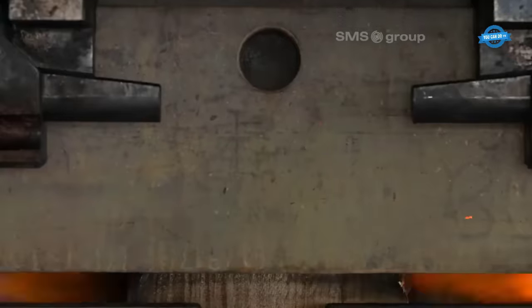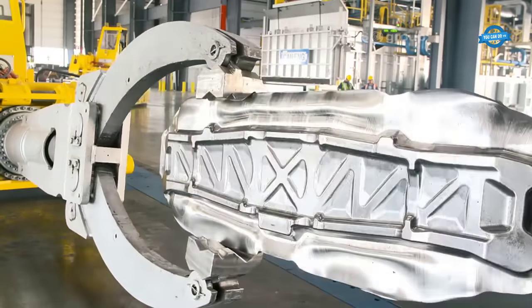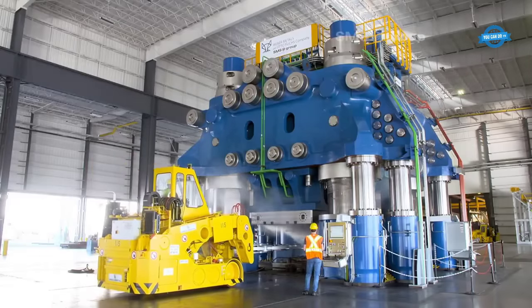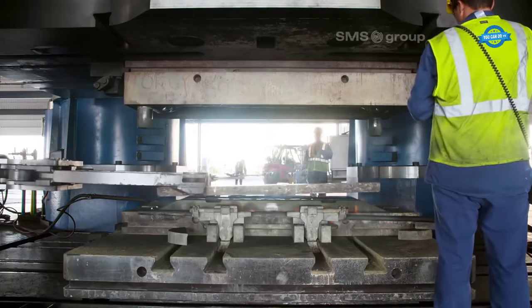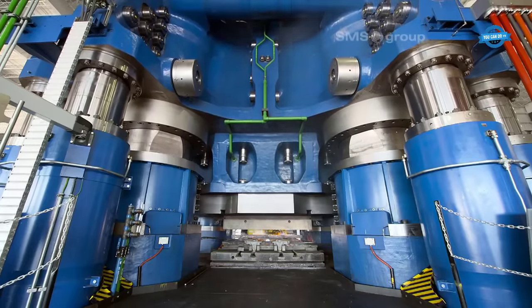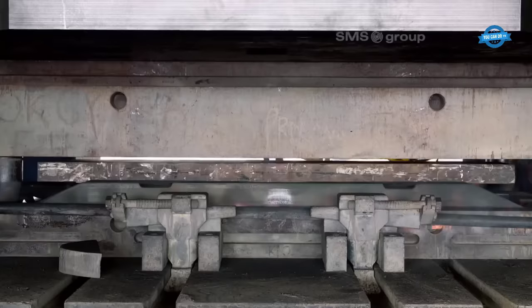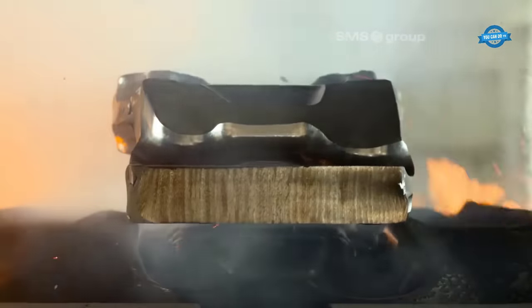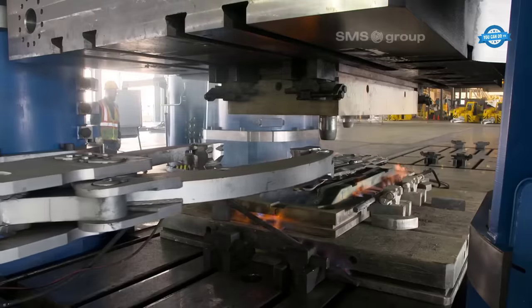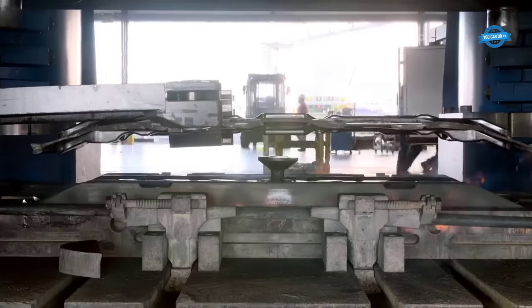What sets the 60K press apart is its high level of precision and automation. It incorporates advanced digital technology and a network of over 3,000 sensors to monitor and control the entire process. This automation ensures that the forging process is not only powerful but also incredibly accurate, reducing the chances of defects in the final product.